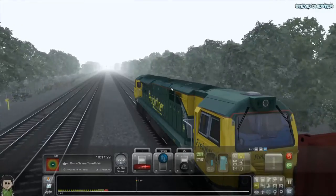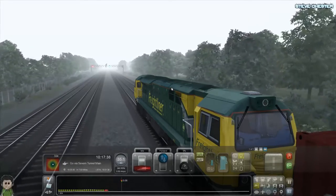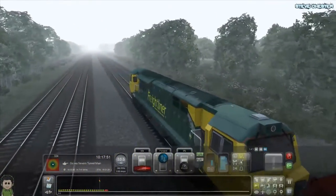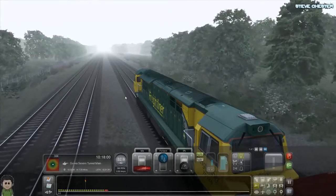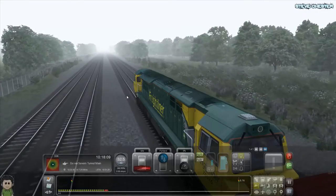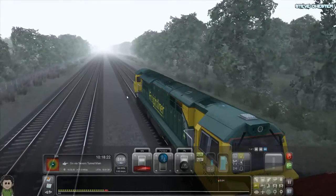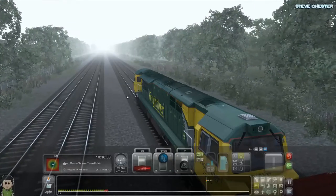Actually, ETA at 7 Tunnel Main is early, so it should allow me the time to be able to stop. Okay, what's that? There might be another train coming up to overtake me or something. Slowing down, obviously we should be slowing down. So what I'll do is apply a little bit of brake, bring ourselves down to a halt and we'll end part one. A little bit very juddery there.